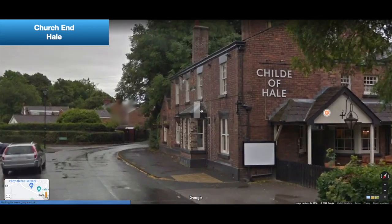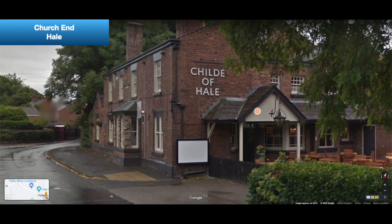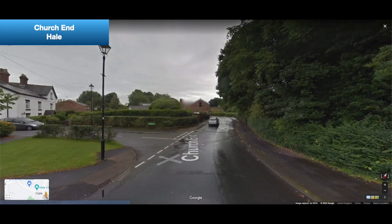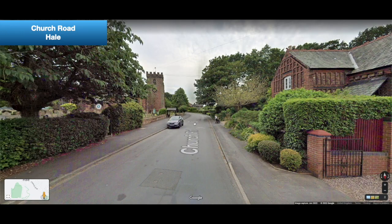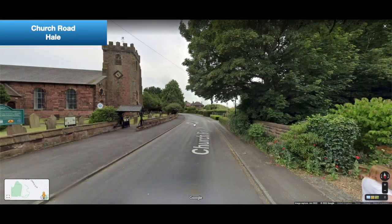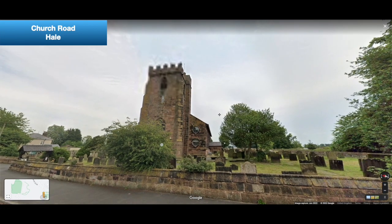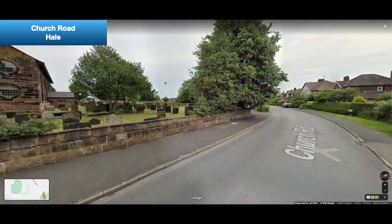Speaking of the pub, here it is. I've heard this is supposed to be a really nice pub. I've never been there myself, but from what I heard they do some pretty decent grub. Anyway, here is the church where the body of the Child of Hale was buried. So how about that for a little history lesson by me?